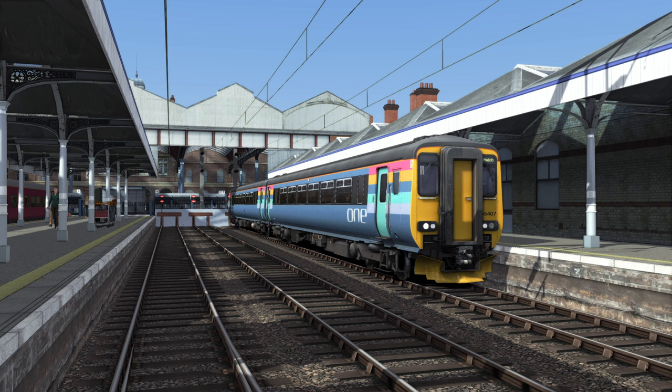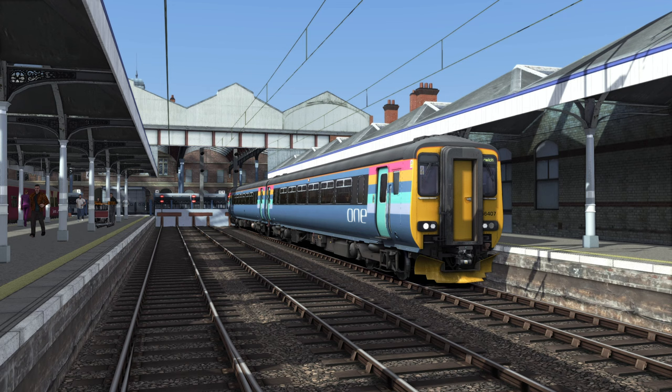Today we are on the Wherry Lines because the Wherry Lines have had an update. For the price of £4.99 you'll get a range of things such as improved assets, so some of the crossings have been redone so they look a lot better, the ambient sounds have been redone. Basically it's like an enhancement pack for the route.